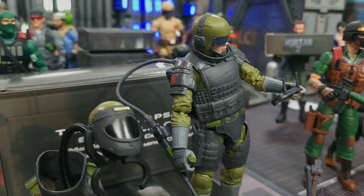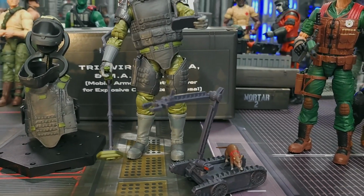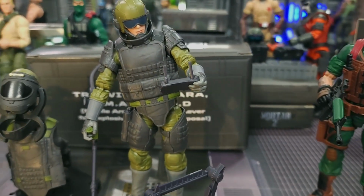Then he's got his backpack that is complete with the metal detector, a bomb detector. And then he has his little droid thing that he can control with his remote there, as you can see him holding it with the little antennas.